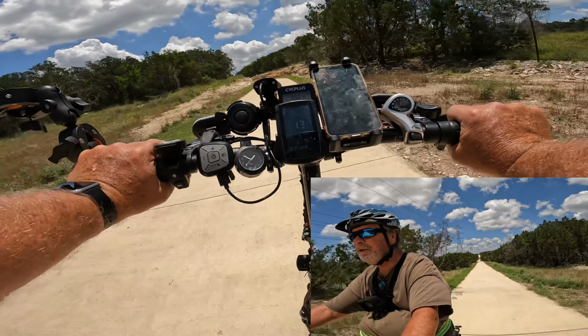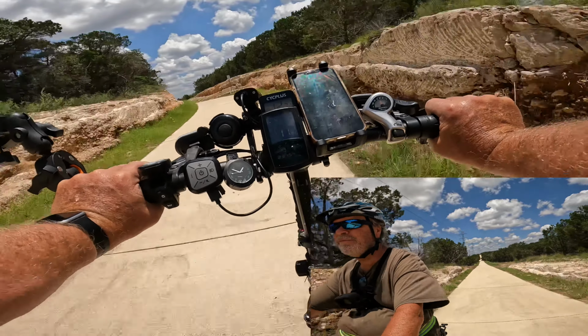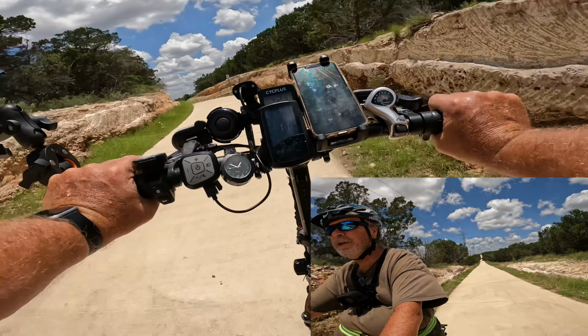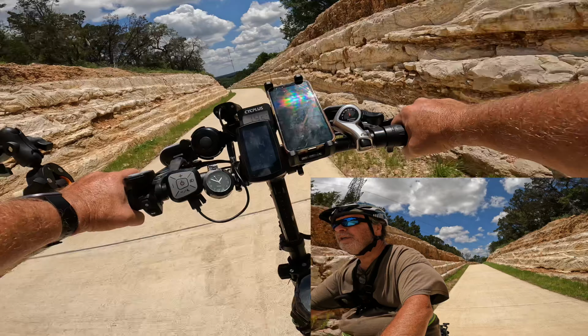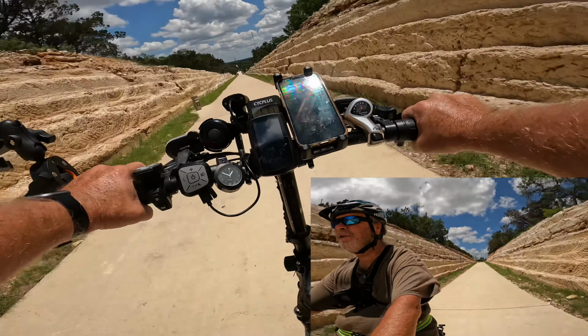What are we coming up to? 1 o'clock here? So we're coming up in an hour. 13.5 miles. We got plenty, but that's probably going to be for speed bumps ahead. San Antonio is big with speed bumps. You gotta put a speed bump everywhere, it seems like. See where the speed bumps are.